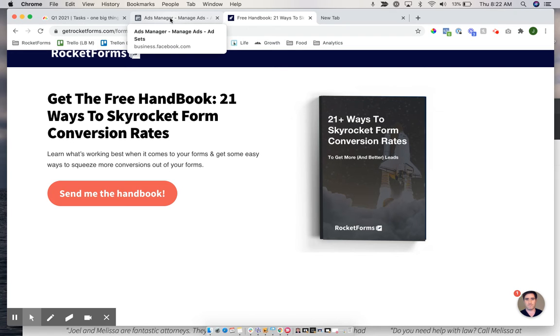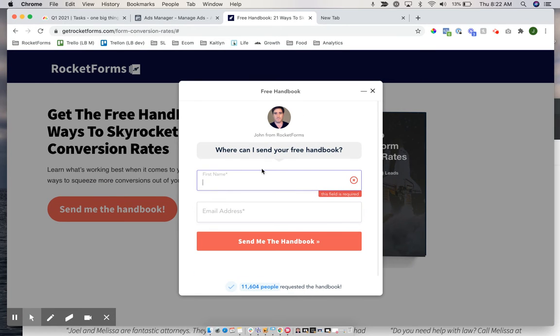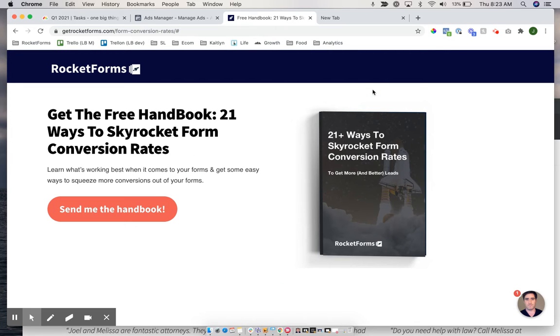So I'm right now just testing out a lead magnet and using rocket forms because I want to eat my own dog food here and use my own product to generate the leads. And what's cool about this form is that it's different than your typical enter your contact details to get this guide. It has my picture here. It looks personal. It has some social proof. So it just feels better, and the conversion rate is pretty good on this page. You'll see in a moment.